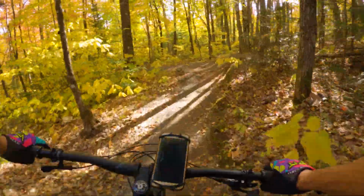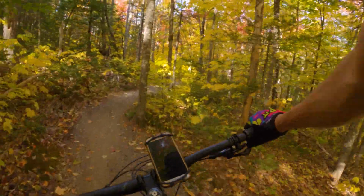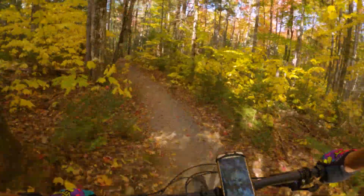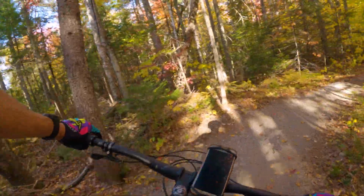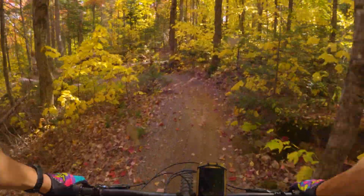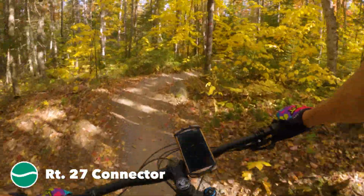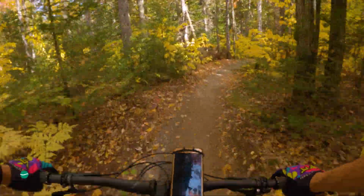I started out on the beautifully manicured Snail Trail, a green trail just north of the Outdoor Center parking lot. Carrabassett Valley has miles and miles of trails, and there's absolutely no way you could ride all of them in one day. But I had a plan that was going to get me to most of the ones I was most excited about. So from Snail Trail, I linked up with Route 27 connector to access the narrow gauge trail and all of the trails that shoot off from it on the north side of the valley.